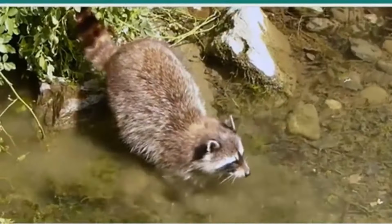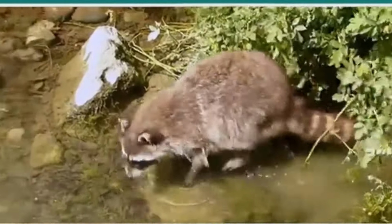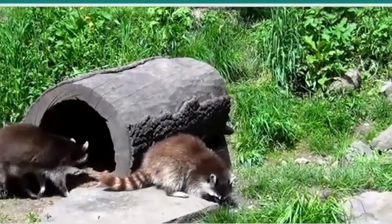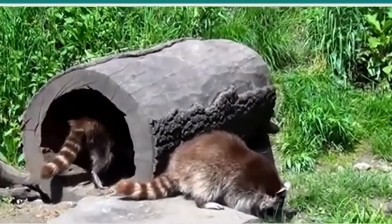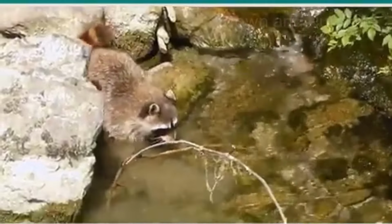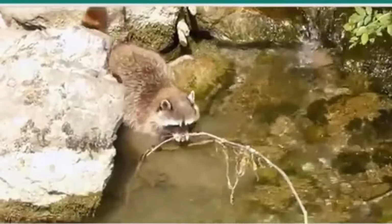They're geniuses at exploiting new food sources and will teach their tricks to their babies. While raccoons are fascinating creatures to observe when they're not tearing things up, you don't want them close to or inside your home because they can carry fleas, ticks, lice, and several serious diseases and parasites. They're a common carrier of rabies.